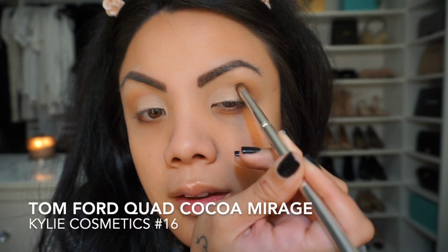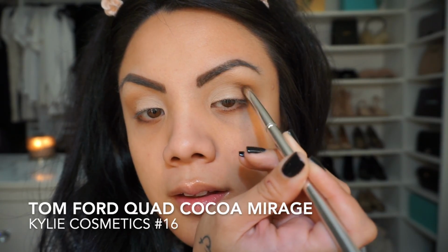I'm taking my Kylie number 16 brush and then this dark color, and I'm just going to apply this to the crease like that, and then I'll blend it out.